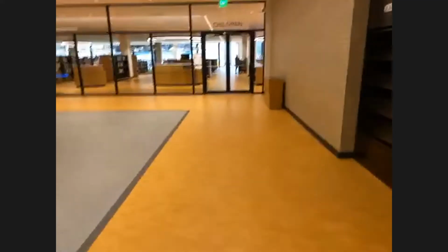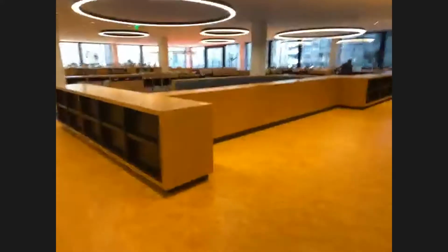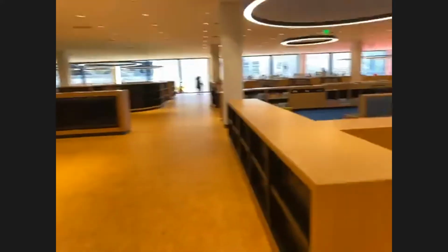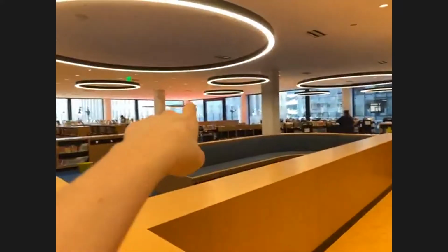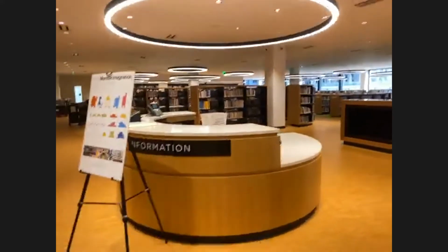And that was really important in the design. So now we're entering the second floor, and I'll go quickly over to the children's area, which is much larger than it used to be, which we're very pleased about. Although it is very large, it's separated into different spaces for different aged kids. So the furniture has been very carefully chosen so that this area is for the younger kids. That's the story time area over in the corner. And then as you go this way, it gets older.